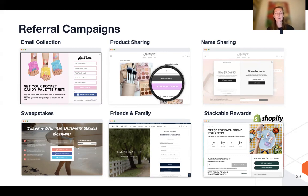Running friends and family programs, and lastly, the ability to have stackable rewards, which is only available for Shopify at this point, but depending on your platform can be scoped. The stackable rewards allow customers to use multiple codes for their next purchase if they've referred multiple friends. So that's really cool for customers as well.